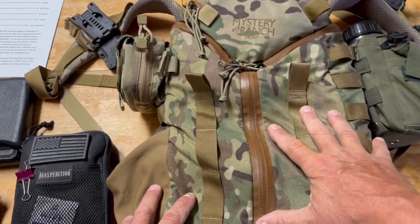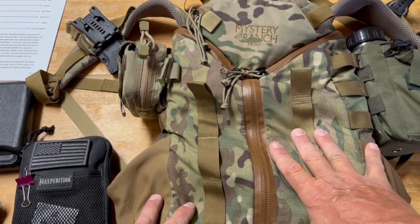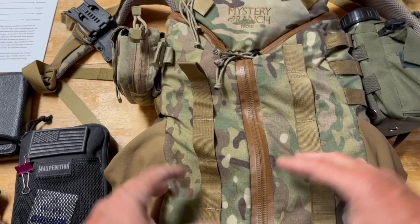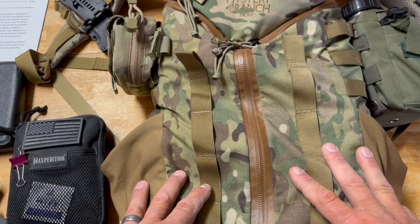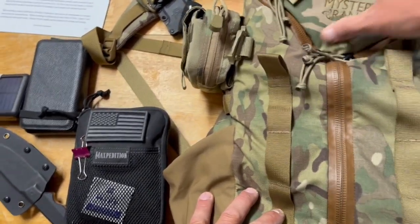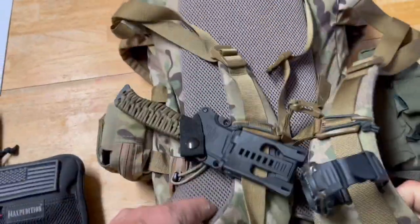Now, again, I don't have clothes in here, but you could throw in an extra long sleeve shirt, and maybe a very thin pair of pants for extra layering to keep yourself warm, or as a change of clothes. But I'm not going to get into the clothes part of this. I'm going to get into the gear part. So let's get into the top hat of the pack. Let's actually first do the straps.